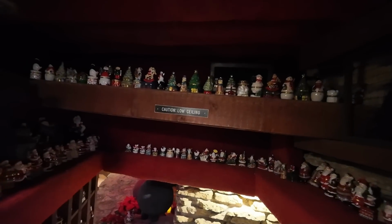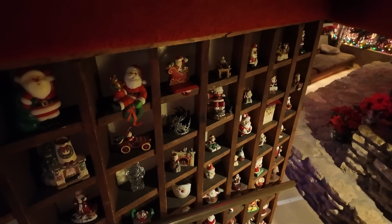As we head into the gatehouse with the traditional red carpeted ceilings, see all the different books there. And it just continues. We are probably going to see a lot of Santas today. Just all these shelves. Gosh, just putting all these Santas out into the House on the Rock must be its own adventure.